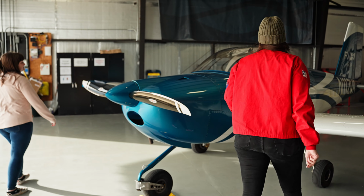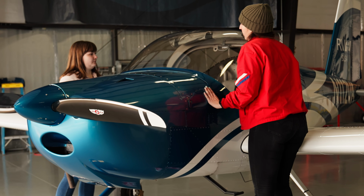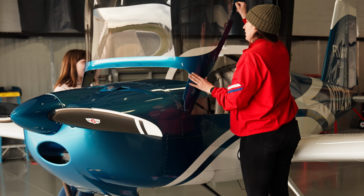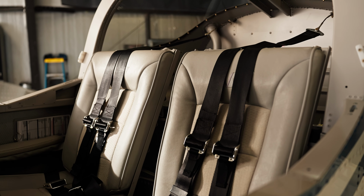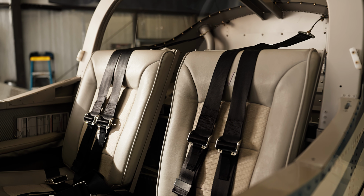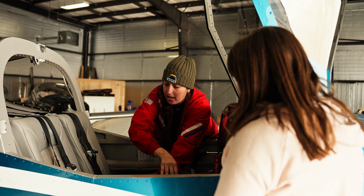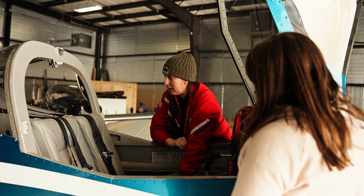I'll show you how to open the canopy. So you'll see this little blue tab there. Okay, and what we're going to do is we're just going to lift it up real gentle. Awesome. So this is going to be your seat. This is my seat. These are our seat belts. It's a 5-point harness, which just means that there are 5 points that go over your body. So 1, 2, 3, 4, 5. And I'll show you how to put that on once we get in the airplane.